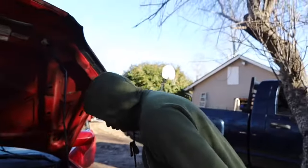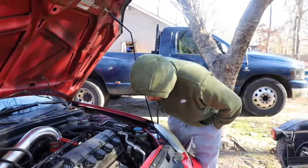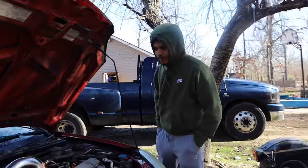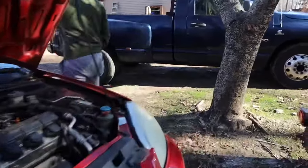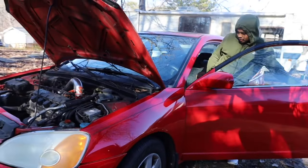Spotted it. Where? Oh yeah, the motor's right there. You see the accessories aren't on it. No, it's not on there. So, what exactly went wrong with it? Everything, bro. What you mean everything? Damn. Hey, crank it. You're about to see. Crank it, let's see what it does.